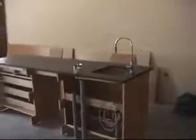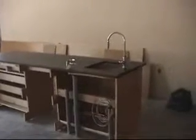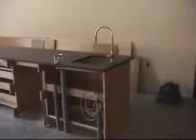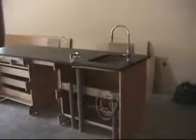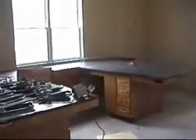Today is February 10th, near the end of the workday. Today, plumbers did some work in the labs, hooking up some of the water and gas. This is the teacher's desk in the chem lab. A little work on that today. Plumbers did some work in here.